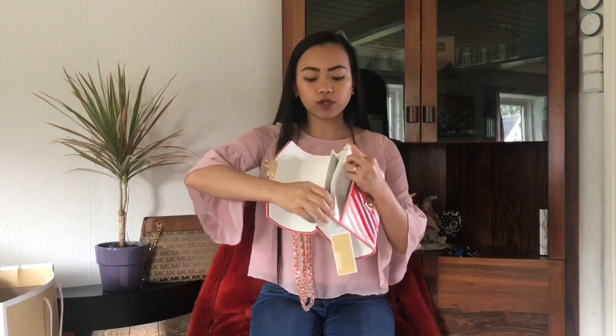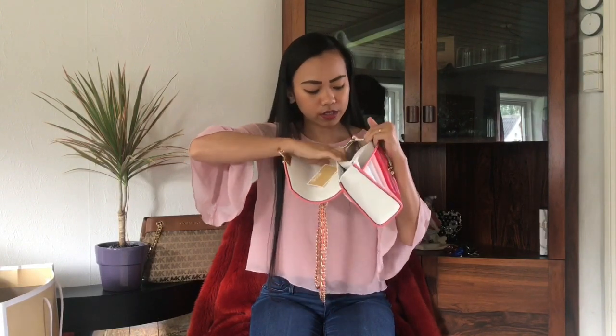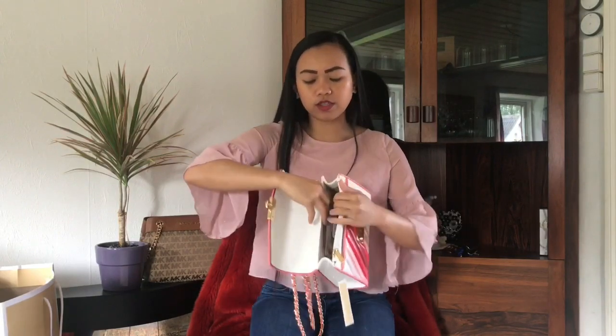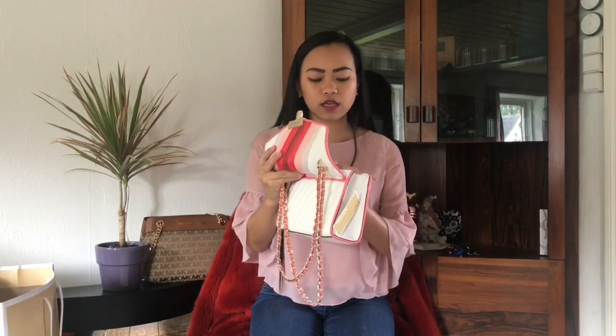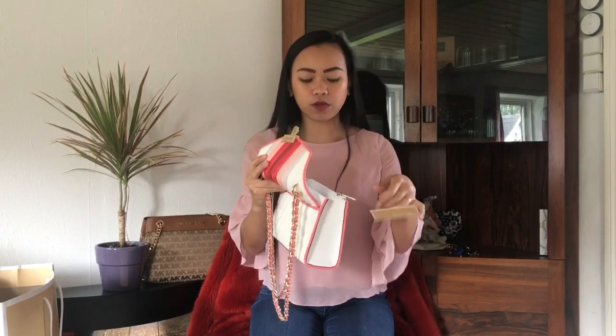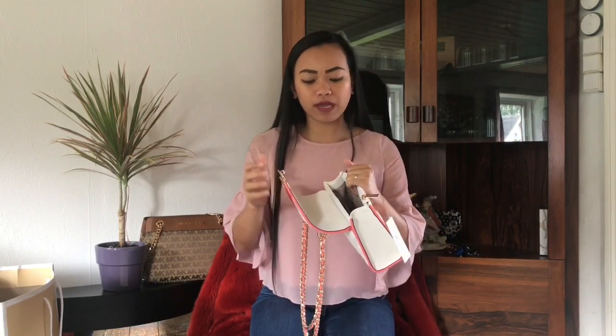There's a compartment here in front. There's also a zipper, so let's open it. There's just a pouch there. And in the center, I think you only need to put your phone and a small wallet, and that's all. It will not fit many things inside.